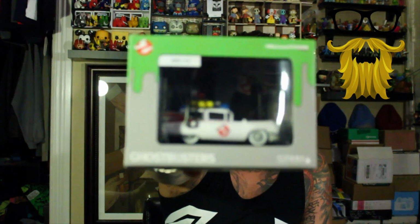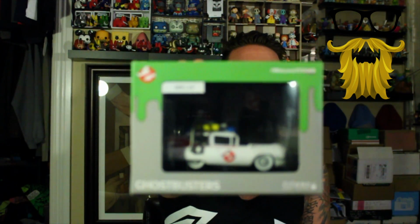And next, the big ticket item, we got our exclusive Ghostbusters item from Titans Figures. We got the Ecto-1. This is the car they drive in Ghostbusters. Now, this is awesome.